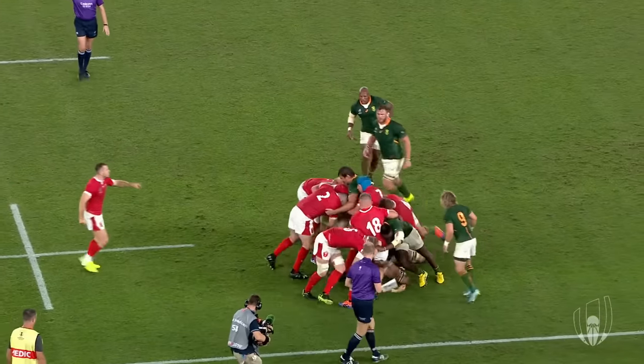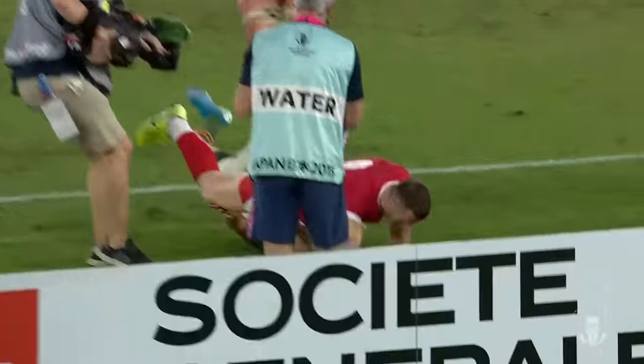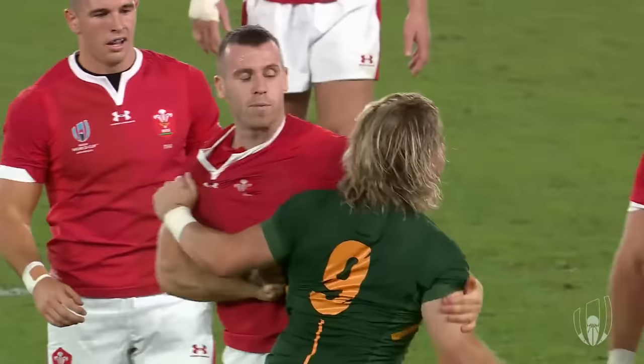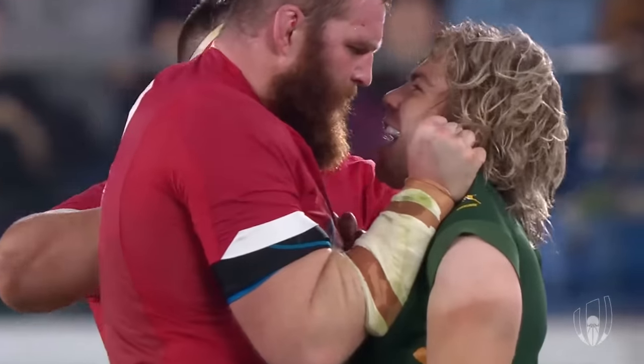Just penalised there, Ebenezer, for jumping across the line out. Wales' line out has gone really well, but look at that, the two scrum halves. He's up. Knows what he's doing here, Faf de Klerk, just trying to get under the skin of Gareth Davis. Jake Ball comes in. And back himself, Faf de Klerk.